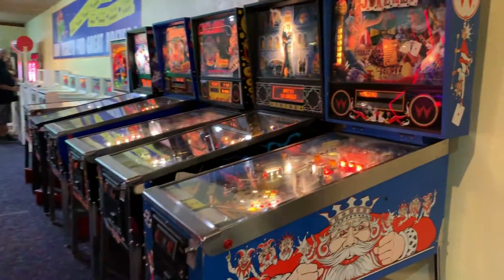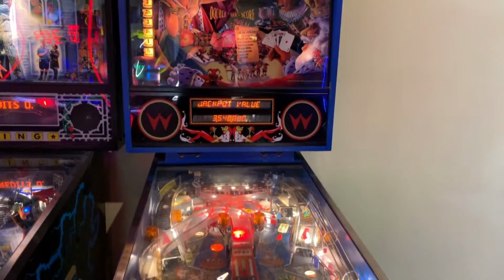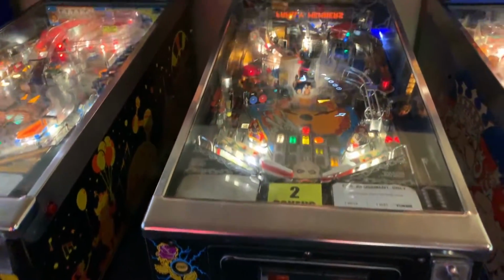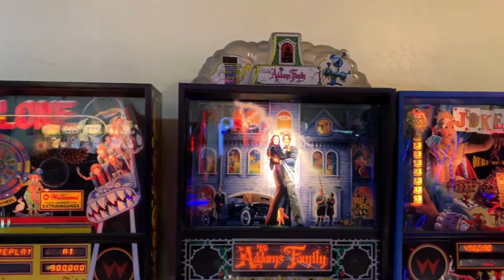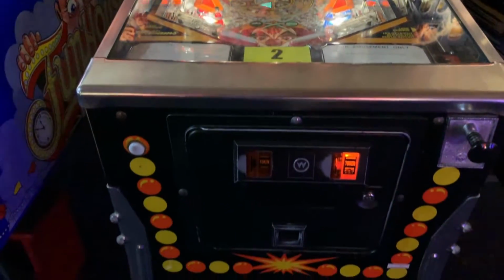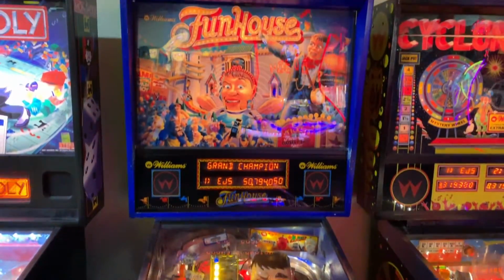So now we've got a couple more pinball machines for the second floor. So first off we've got Jokers from Williams in 1988. And then we've got one everybody knows, this is the Addams Family from Bally in 1992. We've got Cyclone from Williams in 1988. Funhouse from 1990, also from Williams.